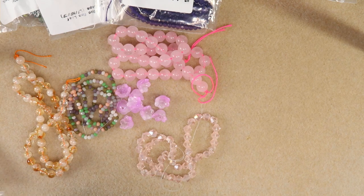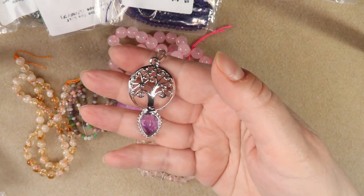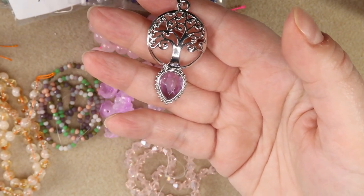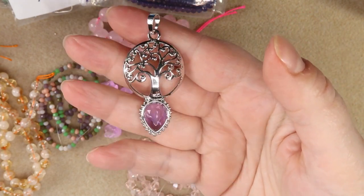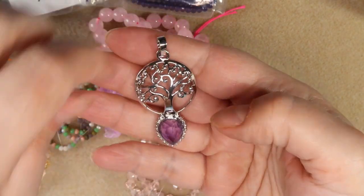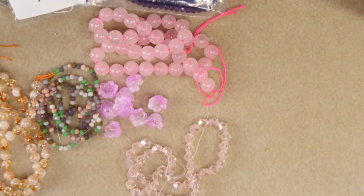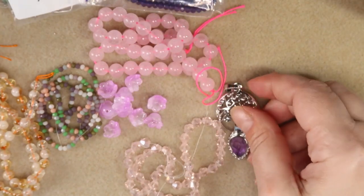Let's see what this is. This is a, there we go. Look at that. Get in a little closer here. This is a 48 by 27 mil brass Tree of Life pendant with faceted amethyst. And that's a beauty. Look at that. That's just gorgeous. Very pretty. Very detailed. Oh, just put that here.